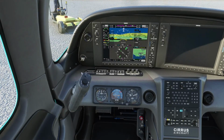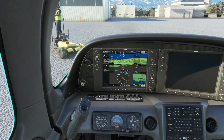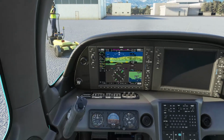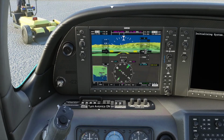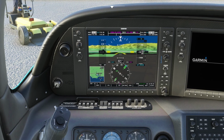Start it up. Full. Running. Now we can turn on the alternators. Avionics. Turn on the landing lights. Pitot.